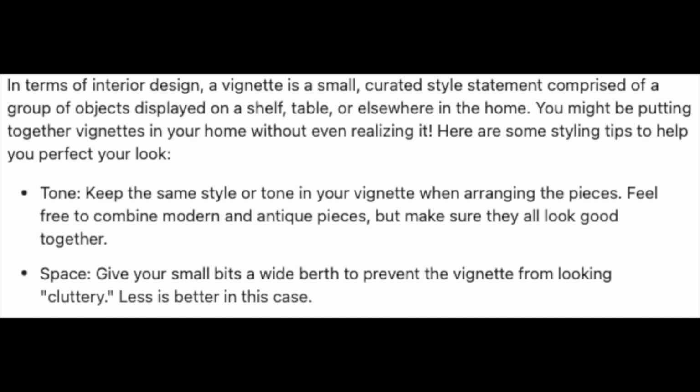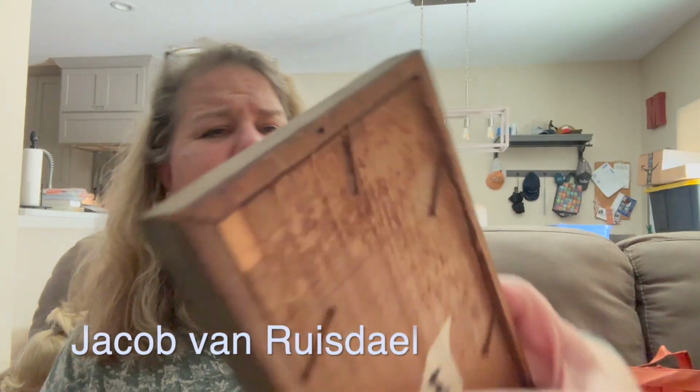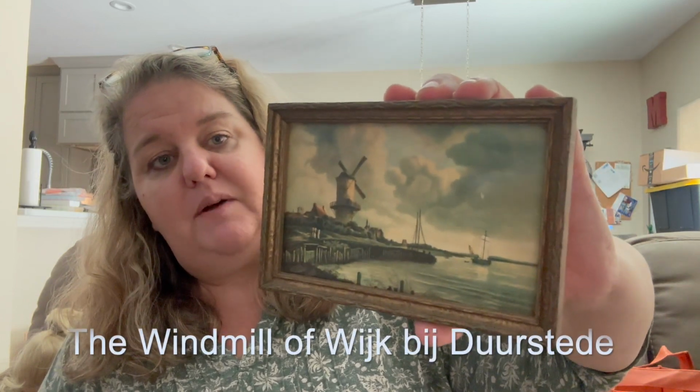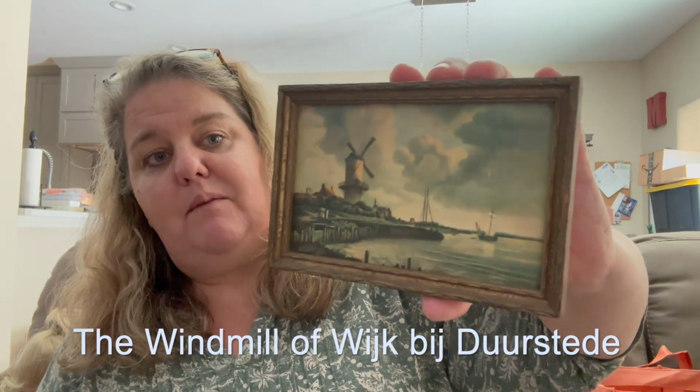I'm going to show you the one that's a reproduction of an old Dutch masters. His name is Jacob von something. It's a very small version, but again, you can tell it's a very old frame. And so it's a reproduction of an old Dutch masters print in Holland of a windmill. This is a small one, but one just slightly bigger than this sold for $25. So I might just try to sell this for about $15. It looks like I paid $2.